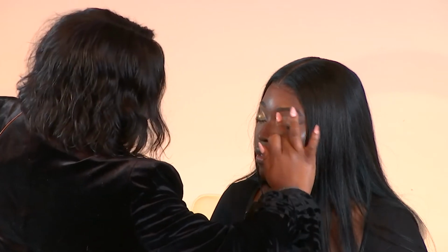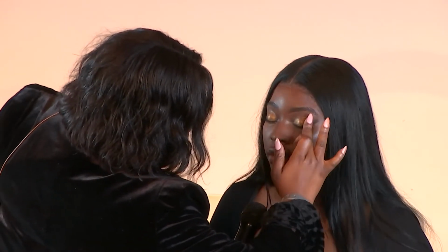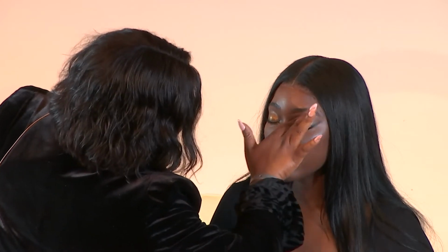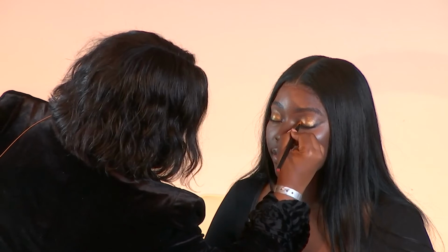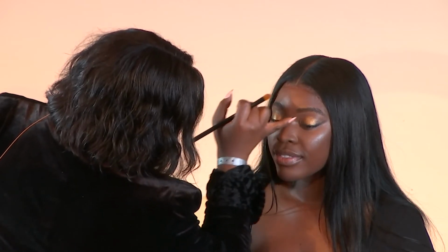You can apply it in the center, depending on your eye shape as well. Or you can do it in the inner corner of the eye as well, which I love. I love a little accent moment as well, where you just apply it in your tear duct. We're just using this all over, because it looks absolutely stunning on you. And I'm just going to go in with the brush, right into the inner corner of the eye. Blend that a little bit away.